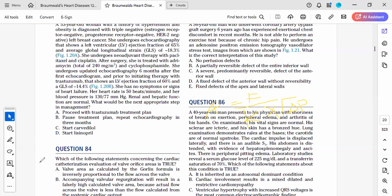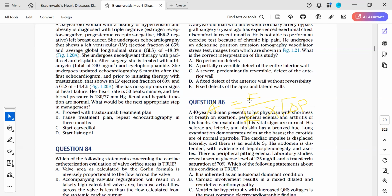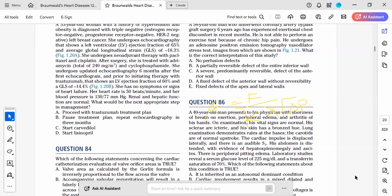I think if you look at the screen, the area is equal to the flow divided by a constant times the square root of the pressure difference across the valve you are looking at. So it means that the area is directly proportional to the flow, and the flow is the systemic flow, the cardiac output. So if you use that, then A will be false because it's not inversely proportional. The mitral valve area is directly proportional to the flow. So that will make statement A false.